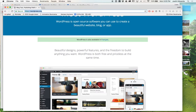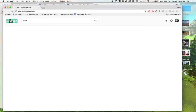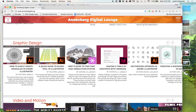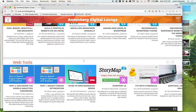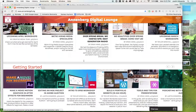For example, our website here at the Digital Lounge is a complete custom built from scratch WordPress installation. So everything you see here was written in code by our web people using WordPress. So it's all their PHP plugins and pages and posts that we've built, and they've just used WordPress to kind of get it out into the world and deliver it with that style sheet.